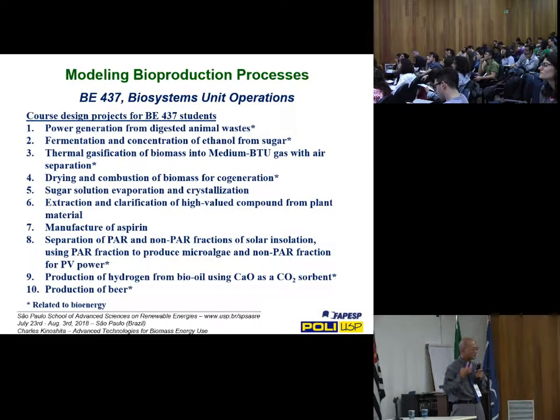To give you another insight on this, these are the projects I give the students. These are fairly easy projects that they can do. It's only worth 20% of their grade, but they struggle on it a little bit, and they can work in teams of two. Although these are quite varied, almost all of them deal with bioenergy in some sense. They're the ones with the asterisks in them.